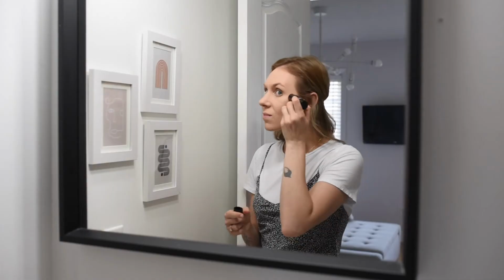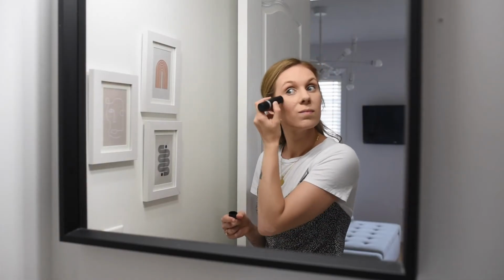And it's great when you're not wearing any foundation. It's great when you are wearing foundation. I always get compliments that my skin looks so glowy when I wear this. And I will buy this product forever because Nudestix is just the best.